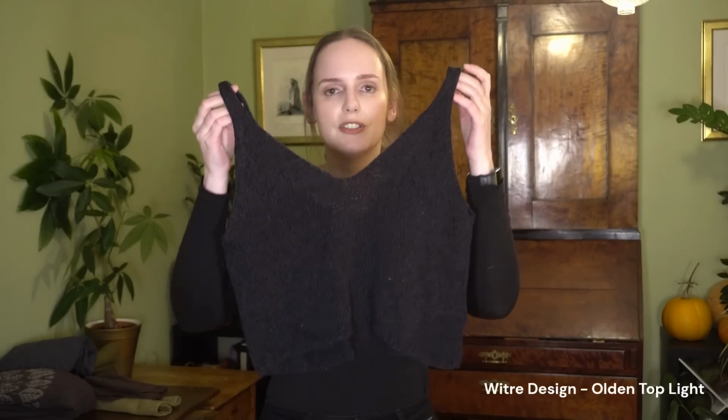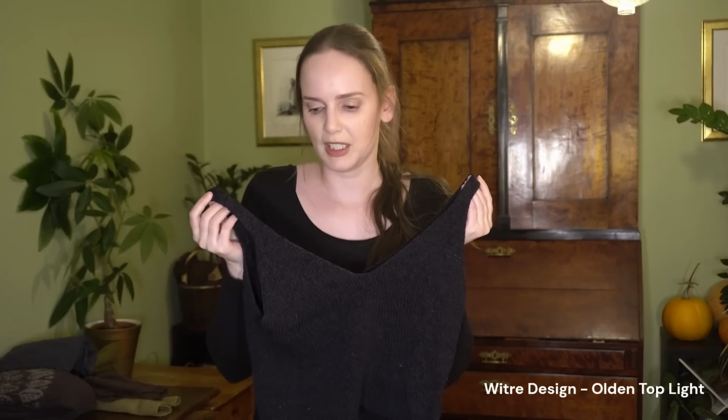This is another Vitre design. This is the Olden Top Light. It's made in Sandnes line. Lovely design, very happy with it at first, and then it grew. So this is very much a yarn issue.